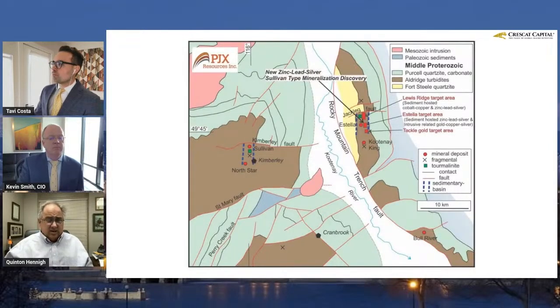Now, this geologic map shows you the different rocks that we have. Okay, these are Proterozoic, so they're over 1 billion years old, just for reference. These are fairly old rocks, and they're in packages. Okay, and this Aldridge turbidites package actually hosts Sullivan, but it also appears to host this new discovery over here on the right-hand side, where those red and green dots are.